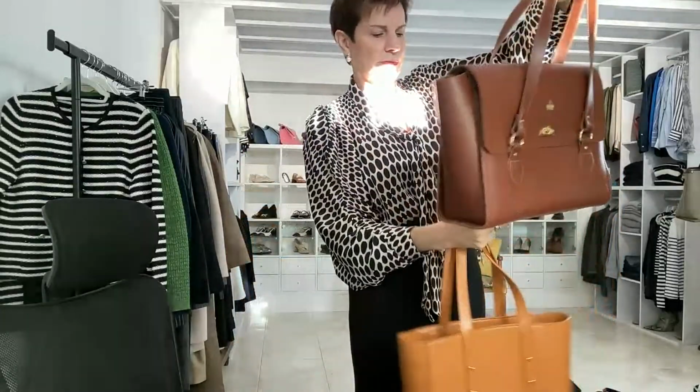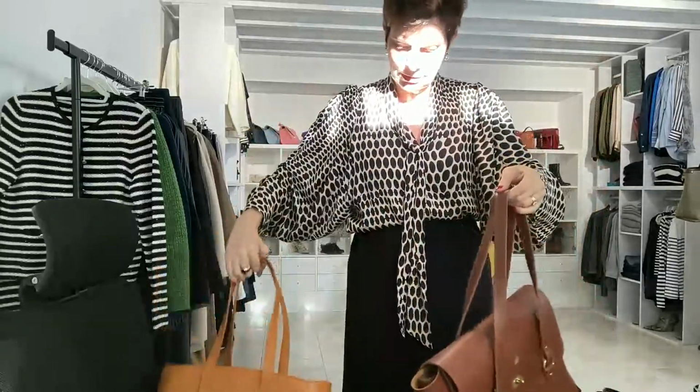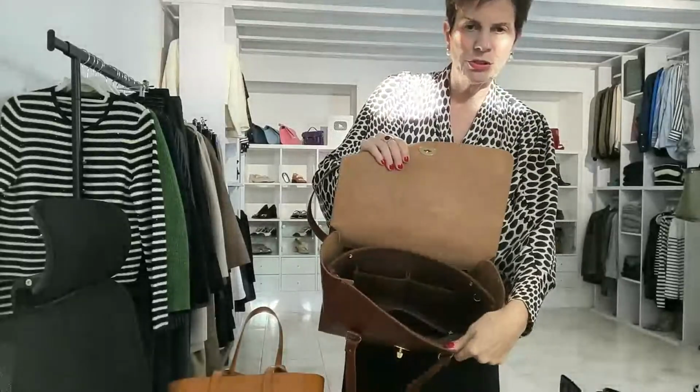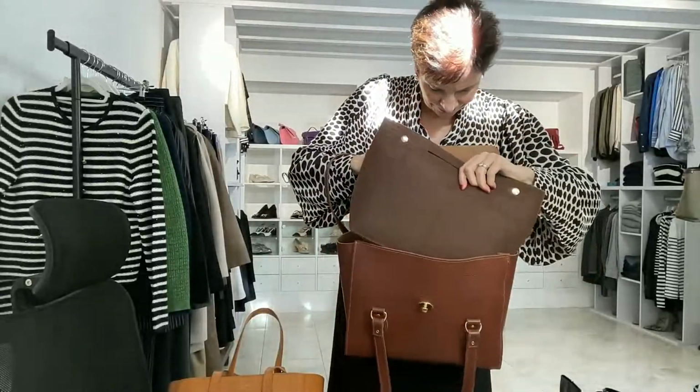And this one from Cambridge Satchel has a big tote as well. But this one closes, which is nice, but not as big as the other. You can put a lot in it.